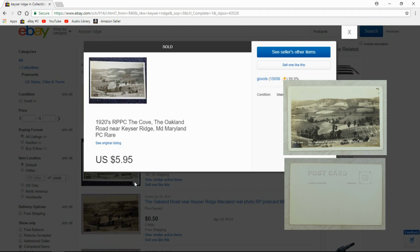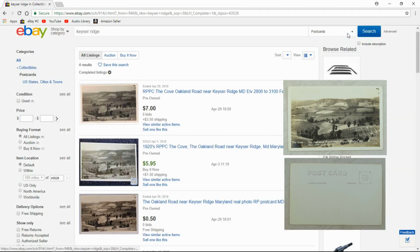Is this one unused? No back. Well, that doesn't help. In fact, this one here, is it not? It looks like. Nope. I would say no. We're just going to give this one a shot. I'm going to put $5.99. It does look like it's 1920s or 30s, so we're going to put 1920s, just like he has.